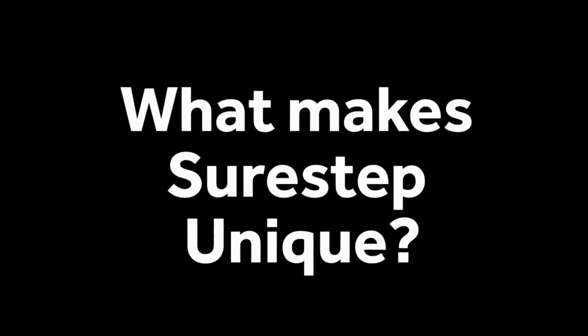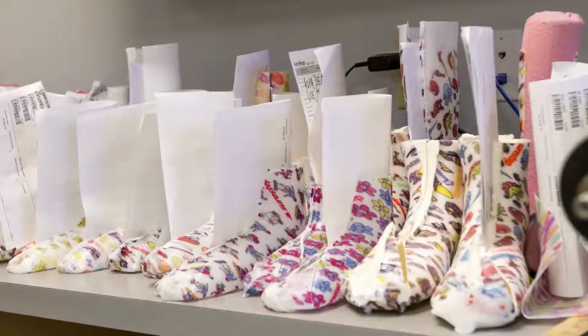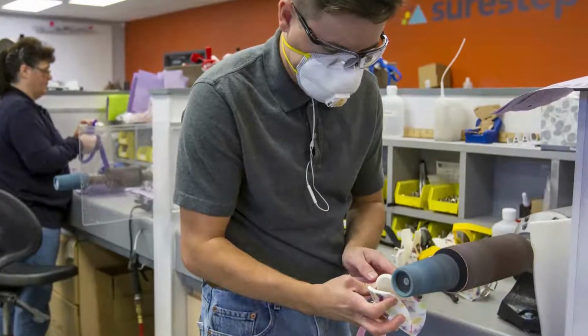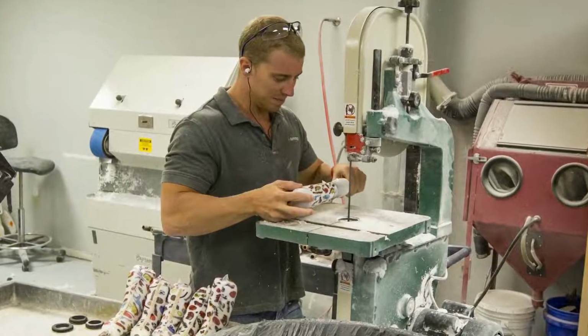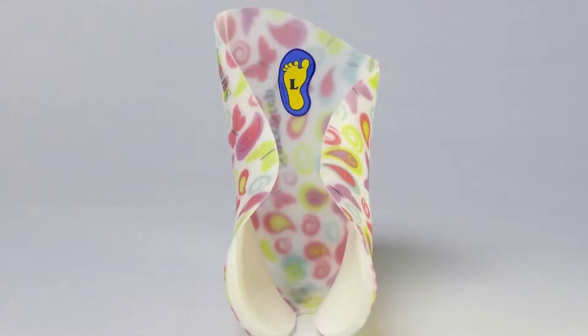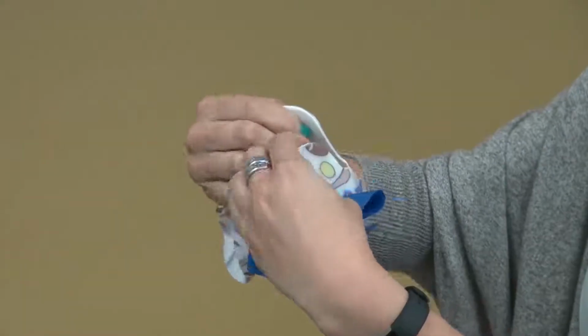What makes Surestep unique? It's not just our heart for kids that separates us in the industry. We also offer central fabrication, exceptionally fast turnaround times within 2 days by measurement, 4 days by cast, and product innovations including Surestep trim lines, our compression method, and uncommonly flexible plastic.